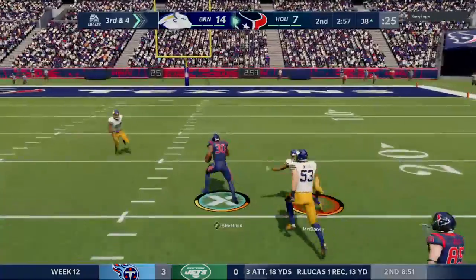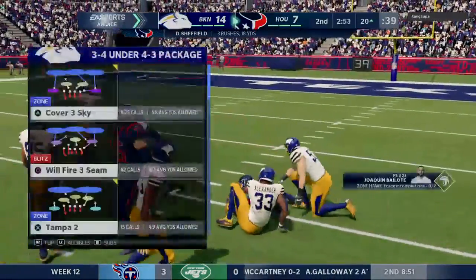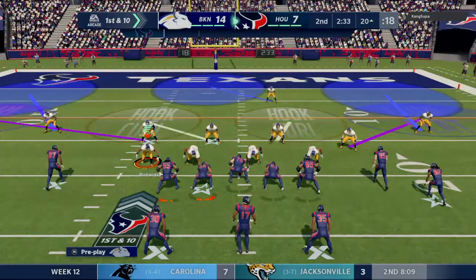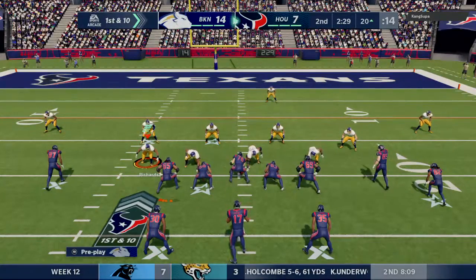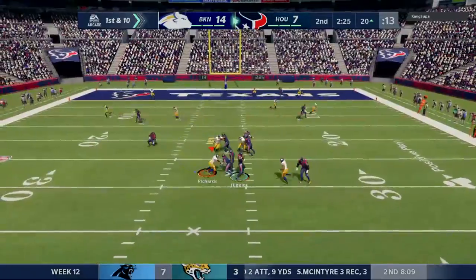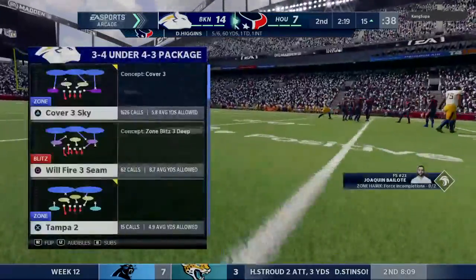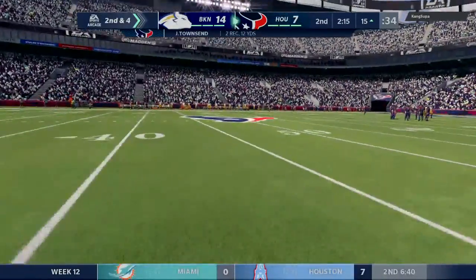Here's an inside give, and they'll get this one to about the 20-yard line. Give them 17 on the pickup there, and the Texans also get a new set of downs. Inside the red zone here. They'll look to throw. On the crossing route, complete. That's Townsend, and this will be a gain of 6 when it's all said and done. Down to the 15 from the 21.